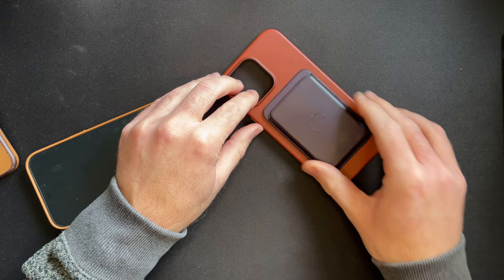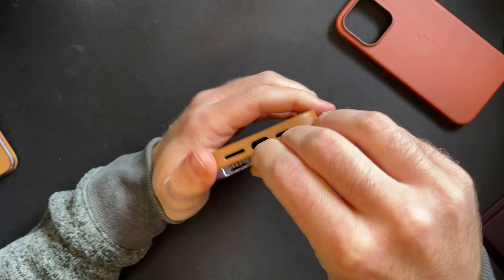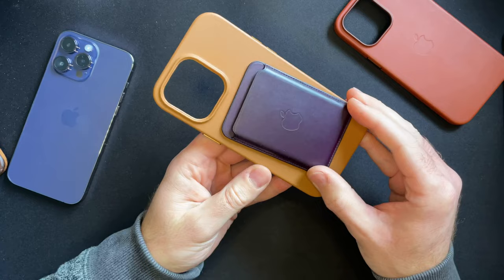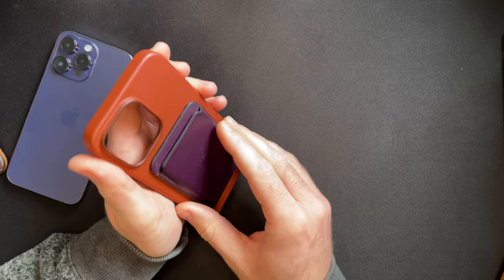Okay, yeah. It wasn't as hard as I thought. But it will not come out by accident, that's for sure. Let's see just on the back of the phone. Yeah, it's secure enough, but slightly less strong than on the Apple case.